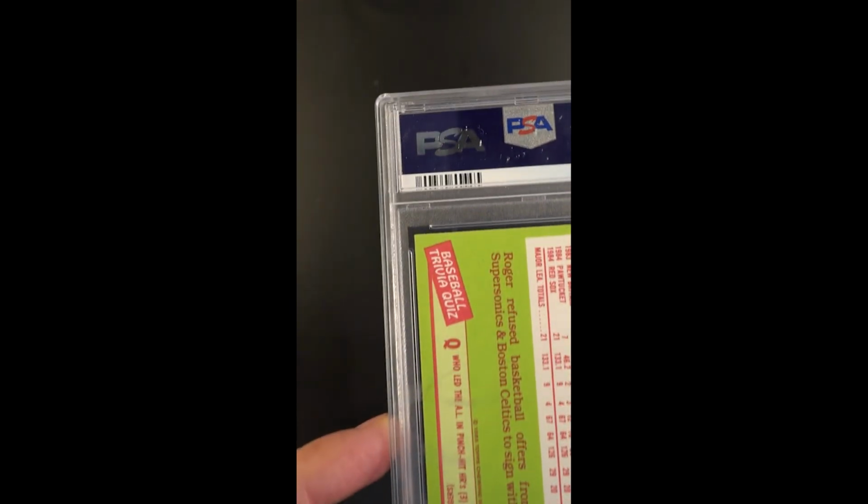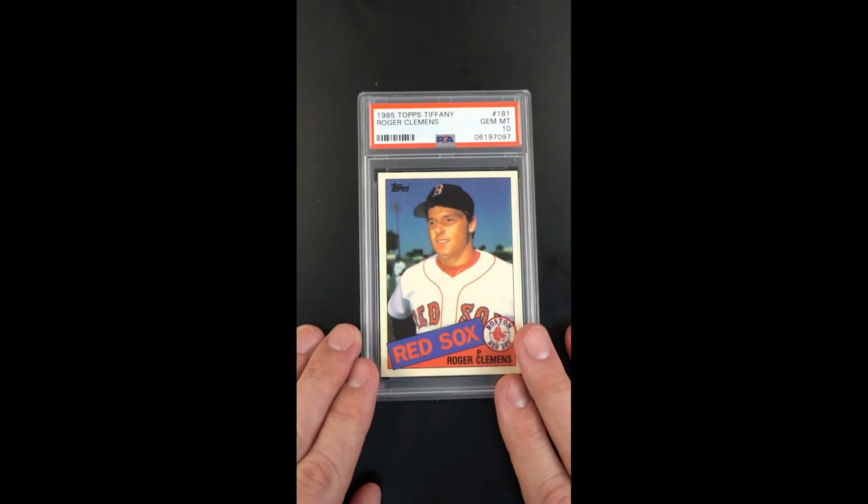Sort of a neon lime green back. Can be condition sensitive, of course, because of the full bleed coloring. You see how fresh it is. Everything is where it should be.